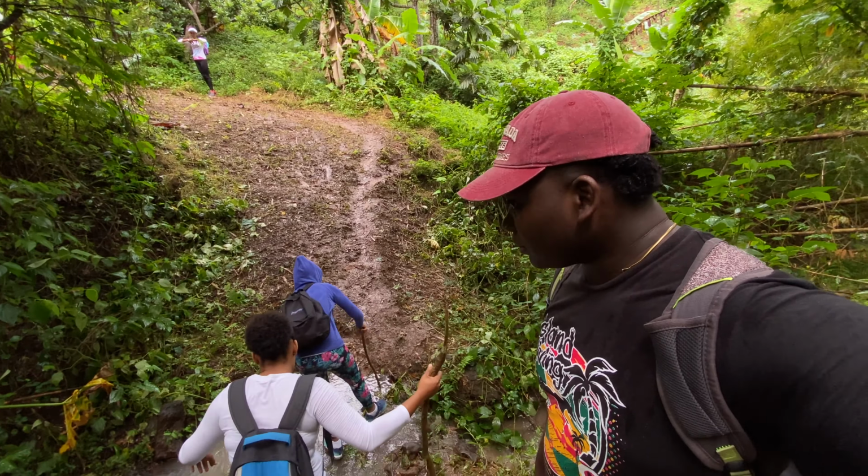So we are coming up to the Nawasa Dam. We're gonna just check it out for a bit and then continue on our way. The river is nice and clean, man. I'm surprised. Look at that. There's a dam here. See if we can get a closer look.